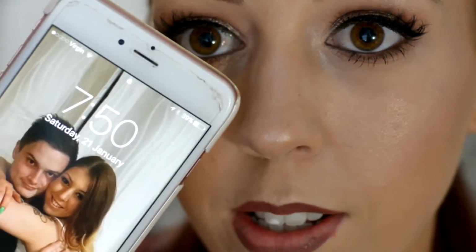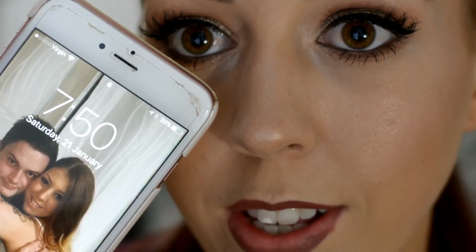Alright, so it is 7:50 on Saturday the 21st of January. Did I say January or did I say February last time?